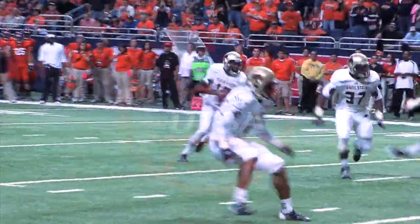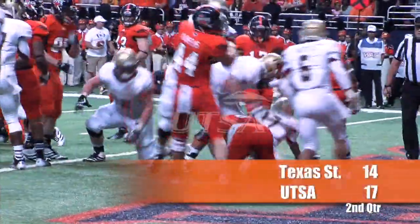They'll option to the right. Rutherford will keep it, dive into the end zone for a Bobcat touchdown.